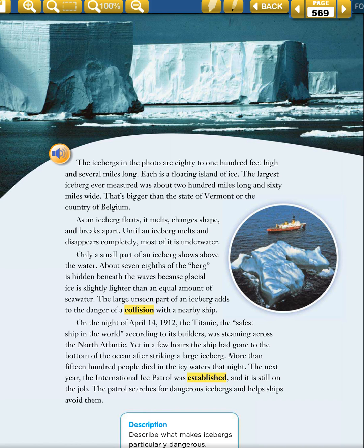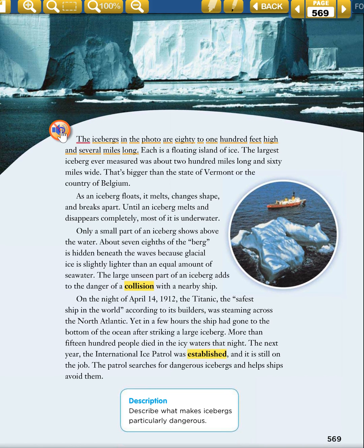Okay, turning the page, 569. Follow along. The icebergs in the photo are 80 to 100 feet high and several miles long. Each is a floating island of ice. The largest iceberg ever measured was about 200 miles long and 60 miles wide. That's bigger than the state of Vermont or the country of Belgium.